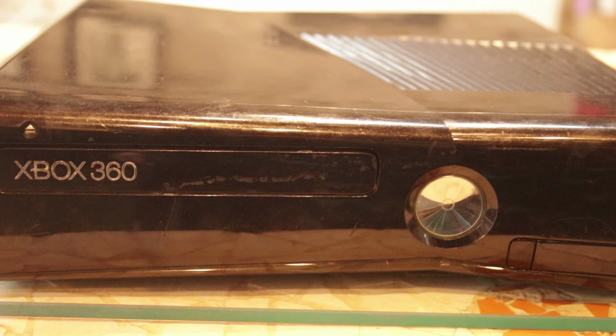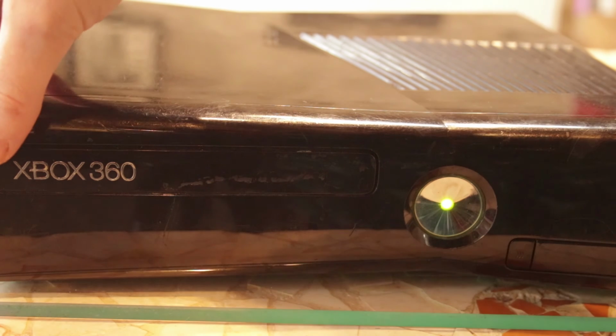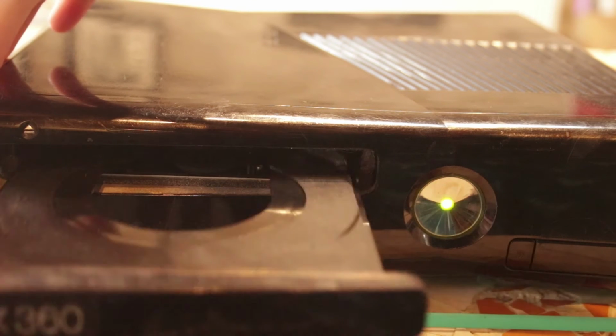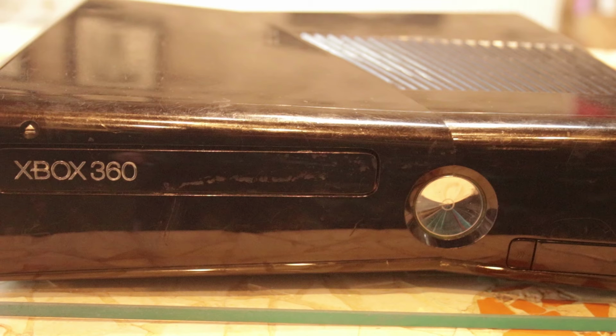You can create some really cool sound effects by recording the noises an Xbox makes when you turn it on and open the disc tray. To me, it sounds a bit like a retinal scanner. You can imagine somebody being scanned to get into a top secret high security lab. In slow motion, it sounds like a security drone detecting an intruder, or an intercom announcement on a spaceship.